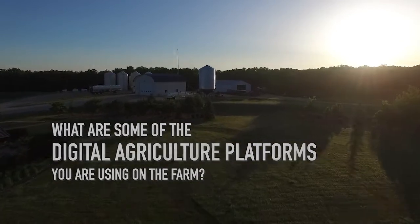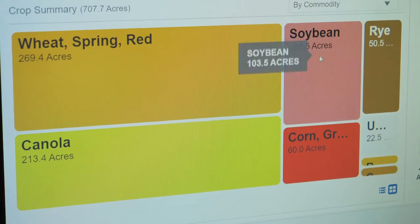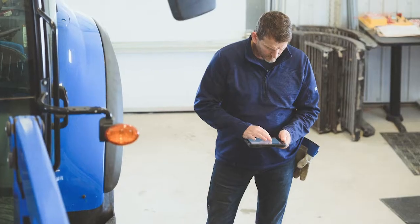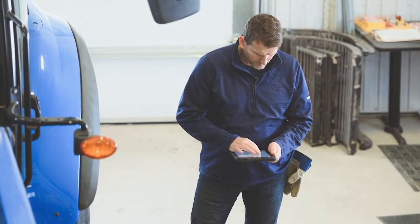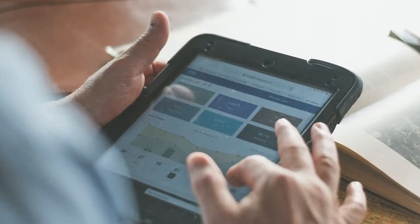So some of the digital ag platforms that we're working with, obviously Crop Matrix is our main platform, which is a program that our locations use as a farm management program with their customers. They can build a farm plan, go through basically their farm management. I see real value in it just for managing your farm from year to year and keeping track over the years of what you've planted, what you've sprayed. There's a grain management option on there too, so it's just a total farm management program for growers.